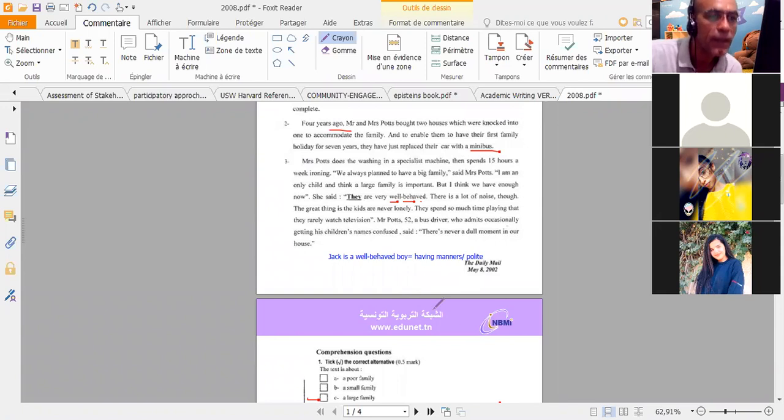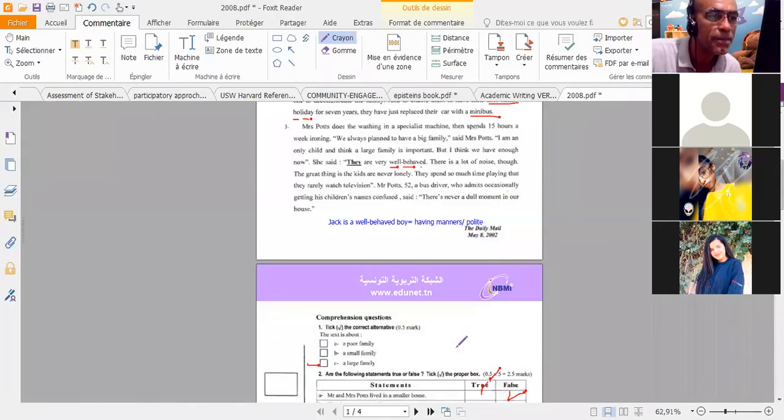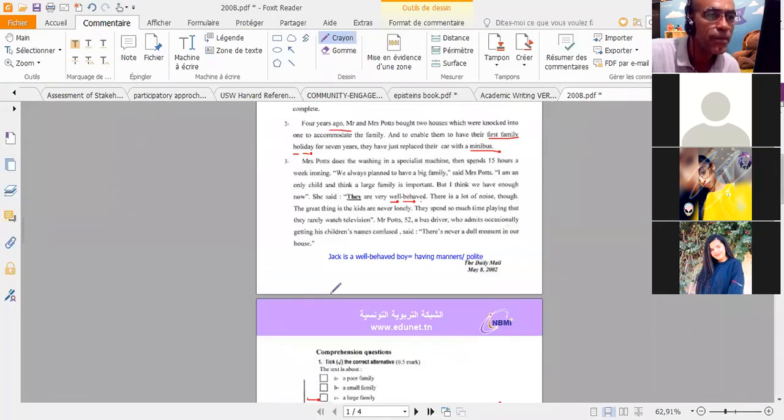To enable them to have their first family holiday for 7 years. Their first family holiday, which means that they didn't go on holiday regularly. Mrs. Potts doesn't want to have more children. True or false? Paragraph 3. She doesn't want to have more children.